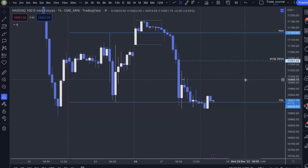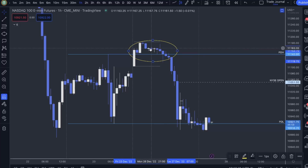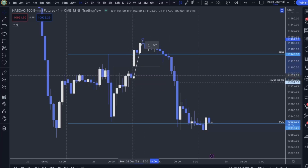On the hourly, we can see that we spent the majority of Asia session above Friday's high. We gapped up at the open, and when we see an extended period of time, like a whole session above a previous day's high into this imbalance as well, this liquidity pool, before kind of breaking down the other way, for me, I look at this whole move, more or less, as a Judas swing, really from the opening gap.